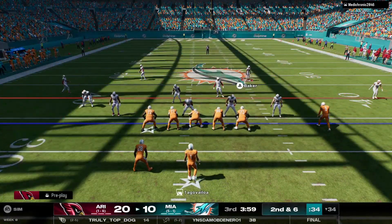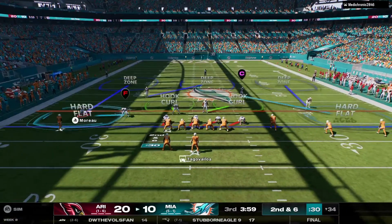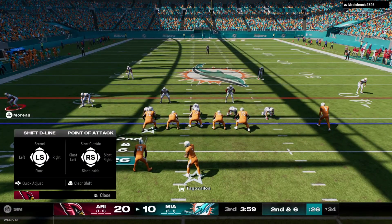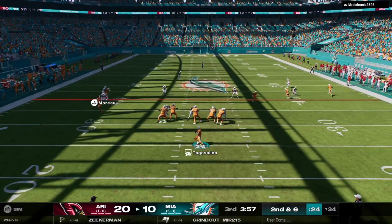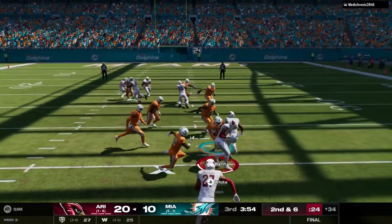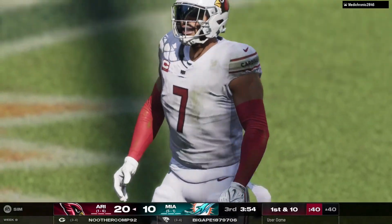Here's 2nd and 6. A shotgun snap for Tua. And for a third time today, he's intercepted. That's the linebacker, Kazir White.